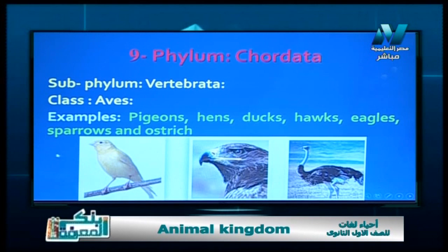They lay eggs, as we know, and their limbs are pentadactyl. Examples of birds: pigeons, hens, ducks, hawks, eagles, sparrows, and ostrich. Of course, most of the birds can fly, but some of them cannot fly due to their heavy weight, like the ostrich.